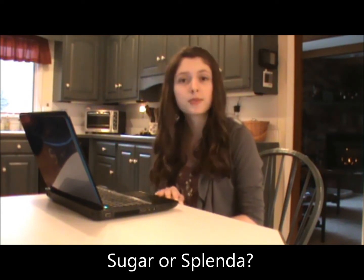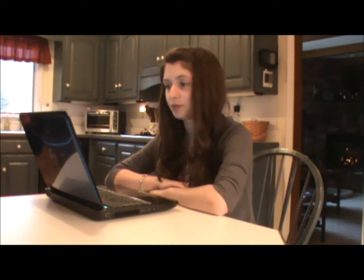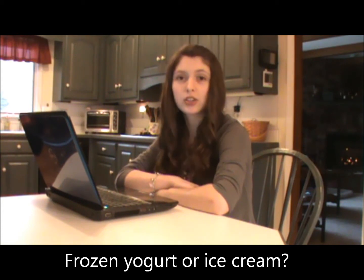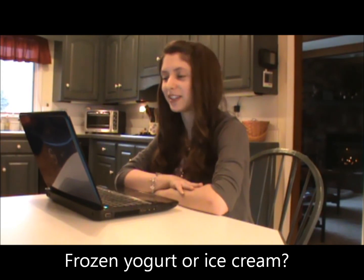Sugar or Splenda? Depends what we're talking. If I'm making some delicious baked good, I want sugar because there is a difference in flavor. But if I'm just trying to sweeten my Rice Krispies in the morning when I have my cereal or sweeten my tea, I go for Splenda because you get that little bit of sweetness you need without all the calories. Electric or gas stoves? I unfortunately have an electric stove, but I much prefer gas. I think they heat up better and just get hotter in general. Frozen yogurt or ice cream? Definitely ice cream. Frozen yogurt's good too, but I like my ice cream.